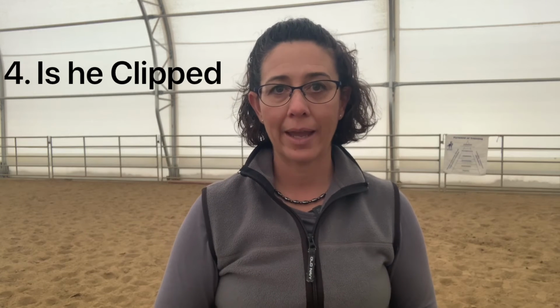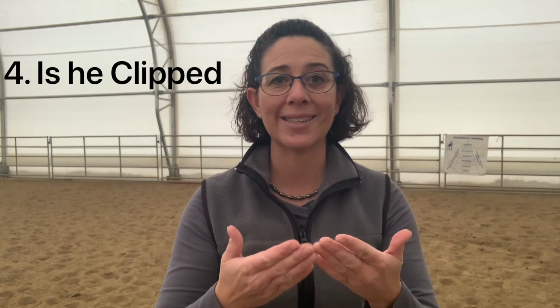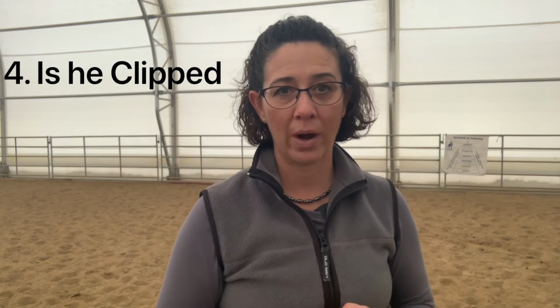Number four, is your horse clipped? And that goes back to the are they in work topic. If your horse is in work and he's getting overheated, you've probably body clipped him in some way to help alleviate that overheating and excess time drying them off before you can turn them back out in the field. So those horses that you take hair off of, you need to replace that insulation. So that gets down to layering of blankets, and that's a whole other video. Watch for that coming next about how to properly blanket a horse that requires it.